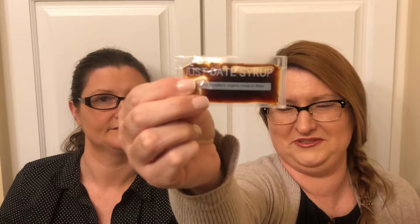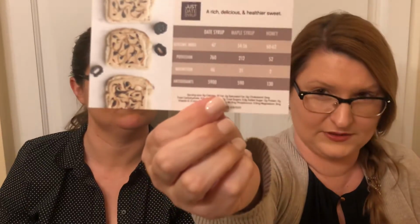Potassium, antioxidants, just date syrup. One perfect ingredient, organic medjool dates. Oh, made with dates. So interesting or disgusting, up to you. Let me know. There's that, and then just a couple cards. It says hello. Certified for healthier sugar. Oh, it shows the difference in calories and things. So that's cool. Too bad it's not a coupon.